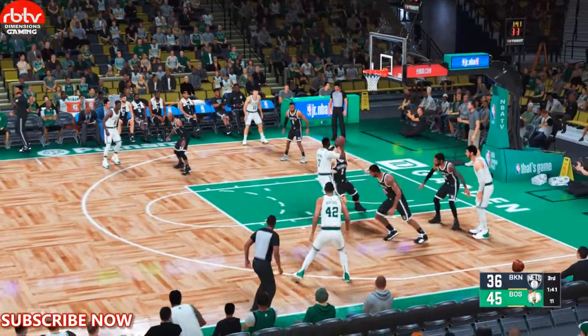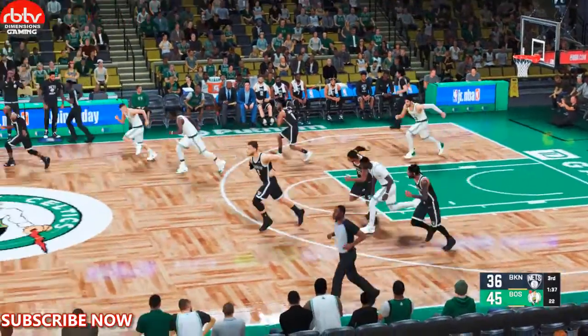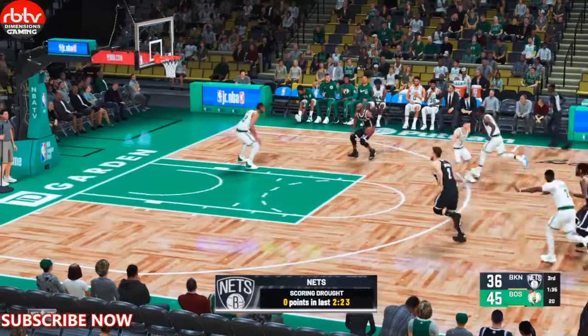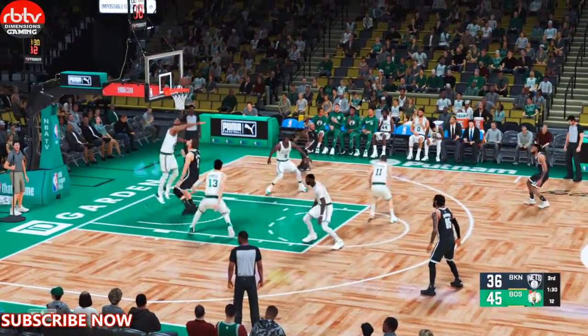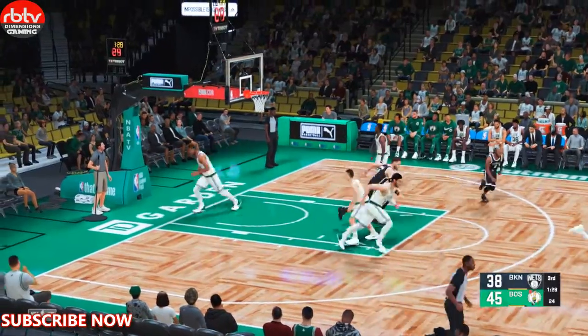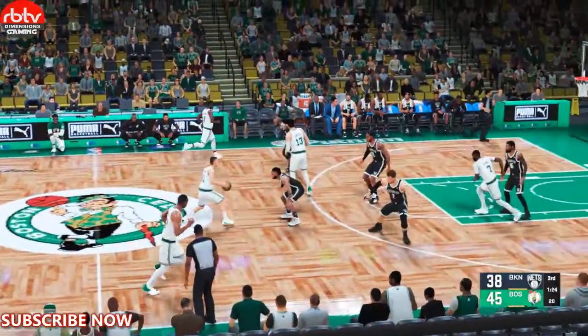A minute 42 left to play here in the third. Nice D from Griffin. Nets trailed by 9. Here's Carter. The second chance effort, and it's Griffin getting it to go. And the timing Griffin has on the glass, he seems to know exactly when to leap up for rebounds.